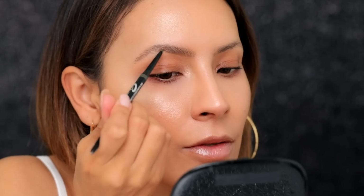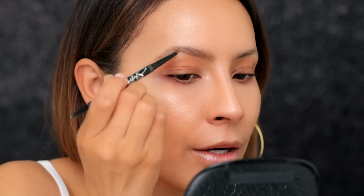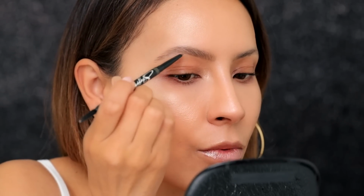What's nice is that this pencil is buildable. Sometimes I'll use a pencil for the more sparse areas because I need it to be darker to match my brow hairs. Then I'll use a lighter one for the areas that I have brow hair. But for this one, it's buildable, so you can just use the same pencil and keep going over those areas and it'll match the rest of the brow.